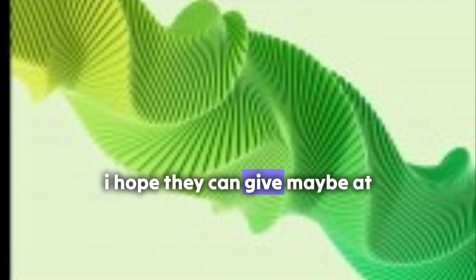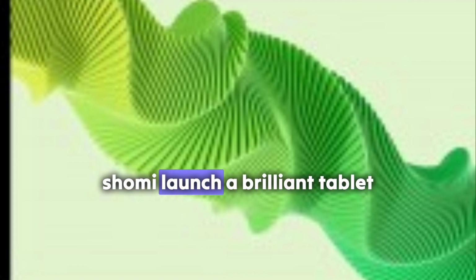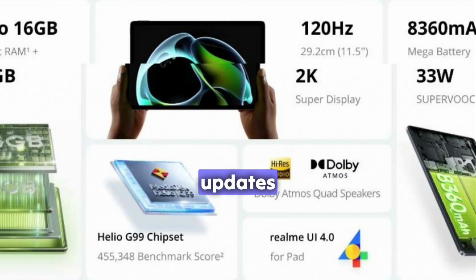I hope they can give maybe at least 2 years of Android updates. Xiaomi launched a brilliant tablet this year in India, Redmi Pad 6, but they have not mentioned anything about the Android updates. Wish Realme will give at least 2, if not 3.